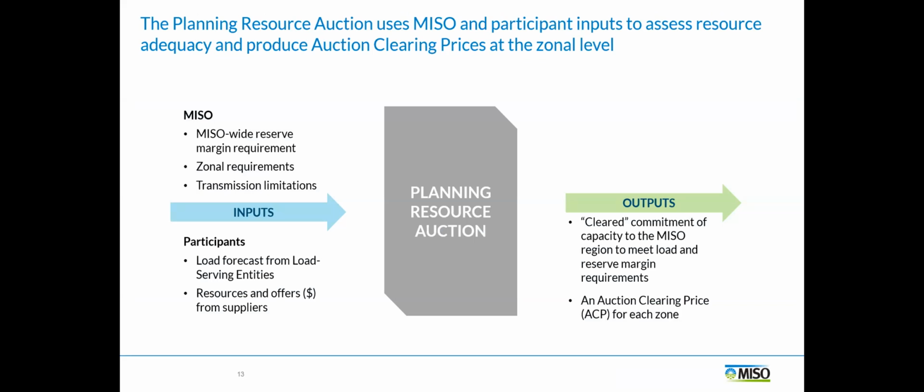Okay. Next, we're going to transition towards the MISO resource adequacy process that prepares our members for the operating horizon. One way of doing that is the annual planning resource auction, known as PRA. This process demonstrates sufficient resources and allows market participants to sell capacity via the auction to other market participants who may be expecting a shortfall. So it's really creating that information gathering process to have a transparent auction.